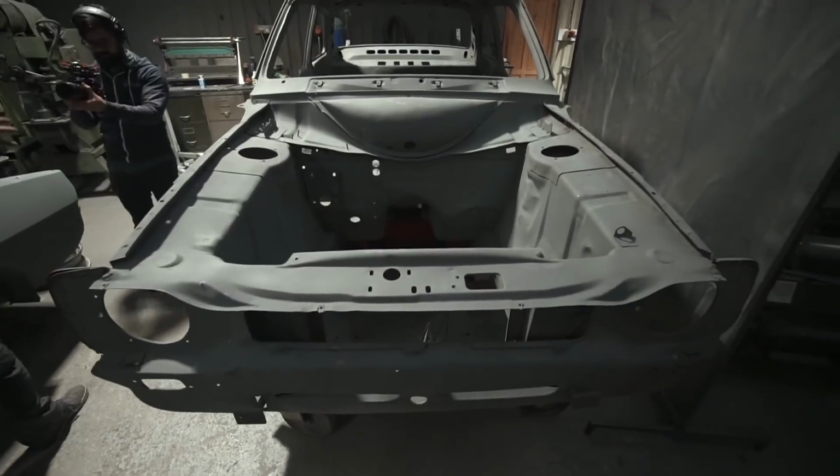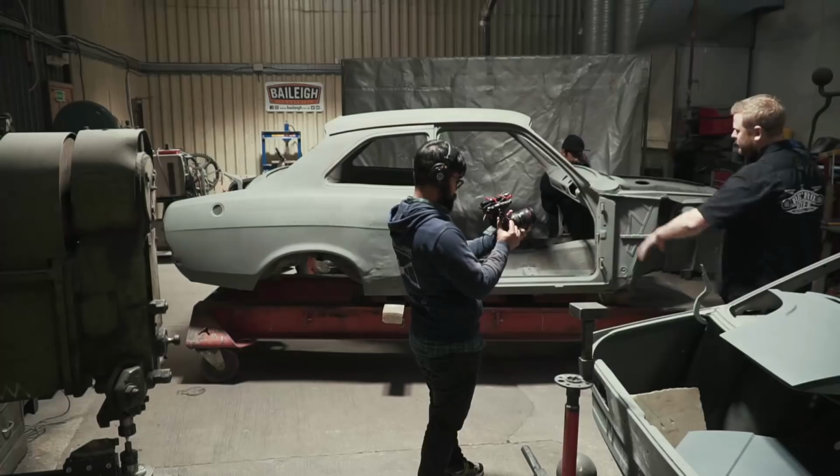While we've got the shell bare metal as well as doing the rust repair, a really critical point at this stage is what we call a dry build. So we're going to put all of the revised mechanicals in it and do all the metalwork relating to that. So, you know, different mounting points. There's obviously the bigger transmission tunnel. There's going to be quite a bit of work to do at the back for the independent suspension. So at the moment, Nat's sort of busy working away, working out what parts we're going to be using and doing the suspension design on the back.